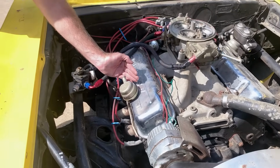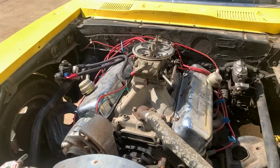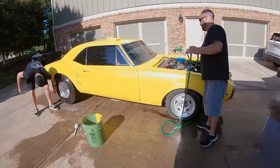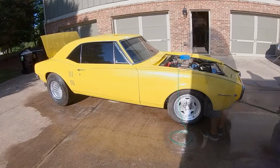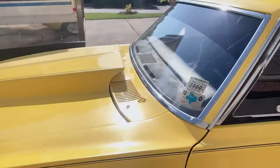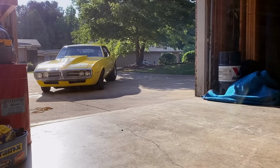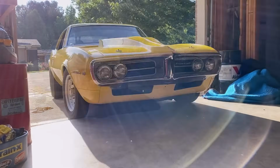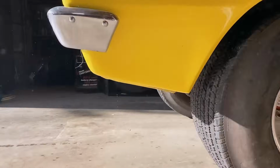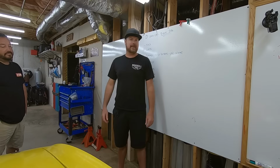It's got a lot of blow-by. Engine might not be totally happy. We'll find out. Dude, look how much better that is. Look at that. Dude, the wheels are cleaning up nice. Car looks so good now. Oh my gosh. I think we can go make passes in this thing. We just need to fix some of the things that make it completely unsafe.